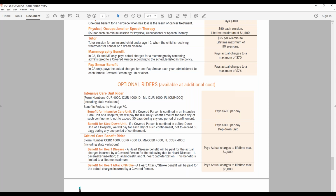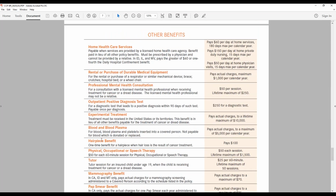So we have the intensive care rider and we have a critical care rider. The intensive care rider would help them if they are admitted into intensive care. And this benefit can also be used even if it's not cancer related, the reason they're in intensive care. So if, God forbid, they have a car accident, they can file this ICU rider. If they purchase it, they can file a claim and they will be reimbursed. And then the critical care rider, for a heart attack, stroke, things like that, is just an additional benefit that they can add to the plan. So this is our cancer plan.